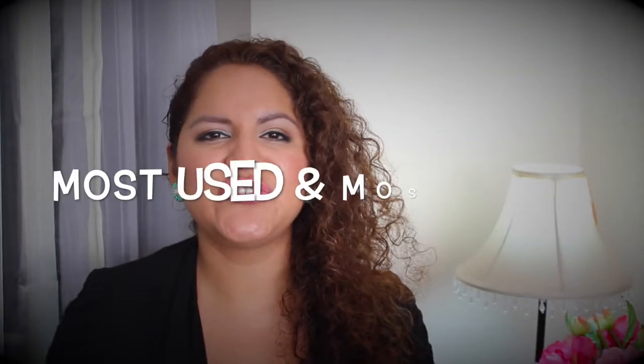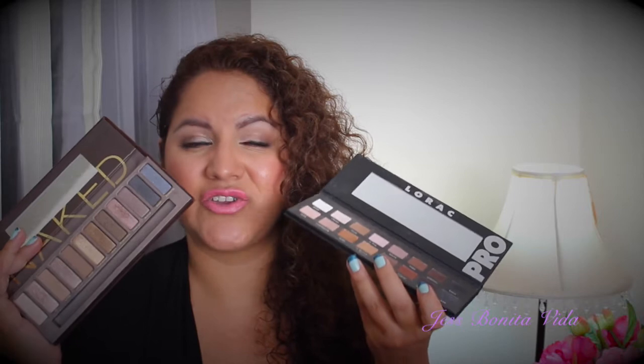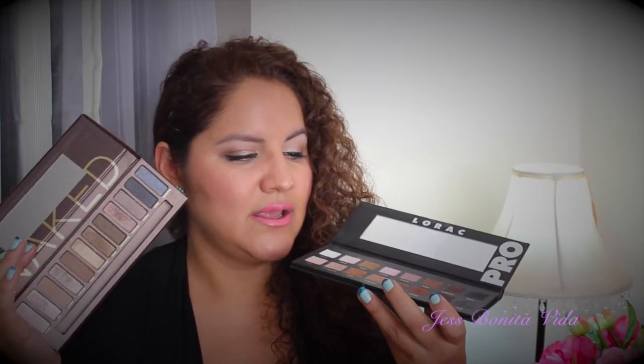Question number 8 is most used and most loved. And for that, I will have to give it to 2 palettes because I think I love these two the same. And that would have to go to my Lorac Pro palette and my Urban Decay Original palette. I just use these 2 palettes when I have no idea what to wear. These are the palettes that I will go for. If I'm creating looks on other people, these are the palettes that I would choose because they're just so beautiful, and they're just gorgeous, and I love them.